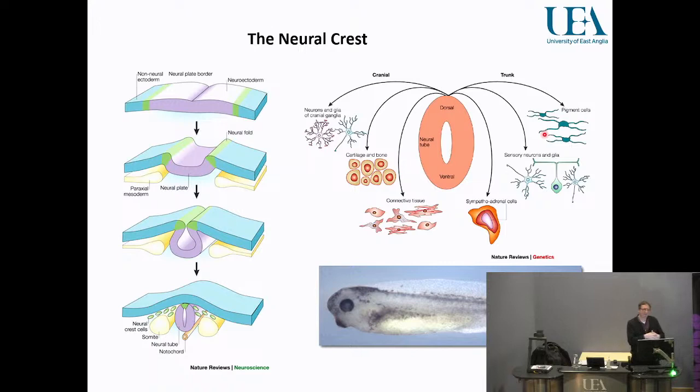So this is just showing here. And so this was a really interesting cell type. So it's multipotent. It undergoes this epithelial mesenchymal transition. It can become very migratory, almost invasive-like. So, you know, it has properties that are kind of similar to cancer cells. So we started working on this in more detail.